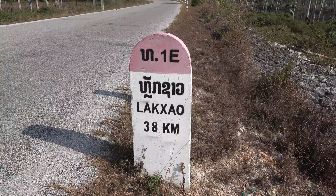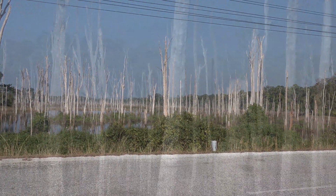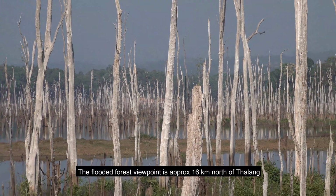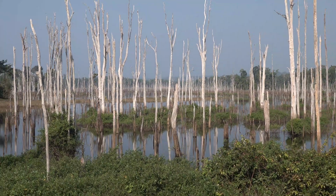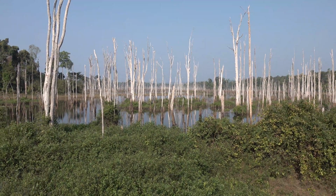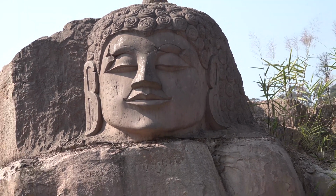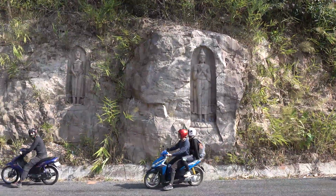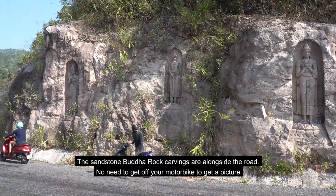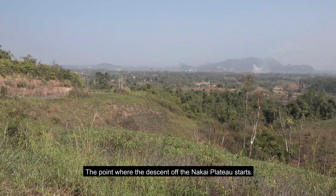Okay, we're on the road to Lak Sao, and this is a location called the Flooded Forest Viewpoint. Okay, this location is on the road to Lak Sao. It's a spot where they've carved Buddha images into the sandstone rocks on the sides of the road. Okay, so this is where we drop down from the Nakai Plateau onto the plains and drive on to Lak Sao.